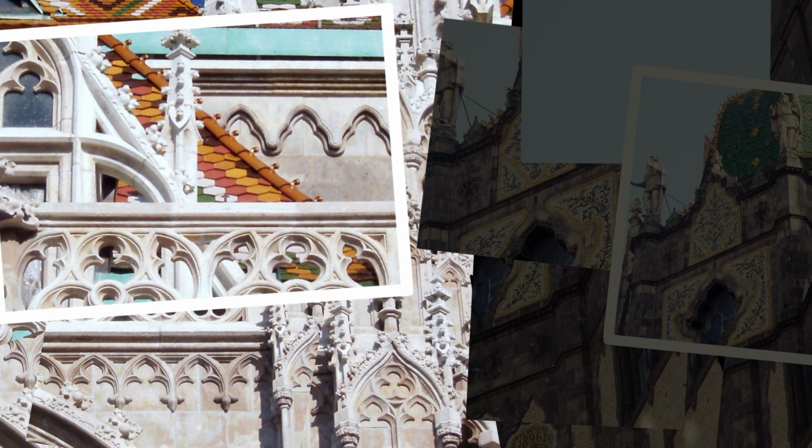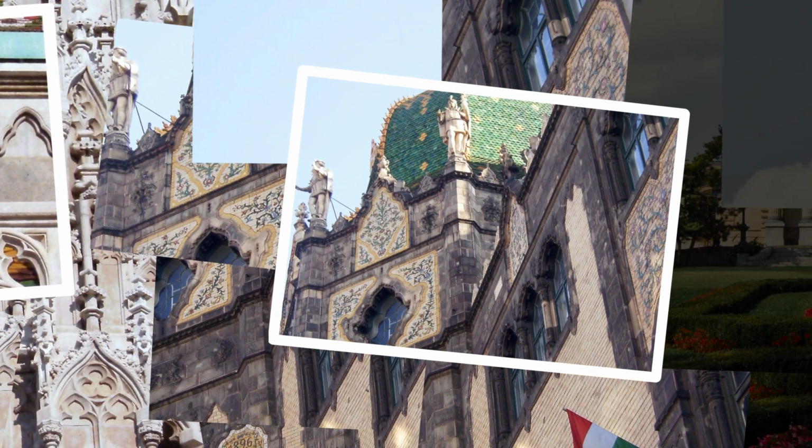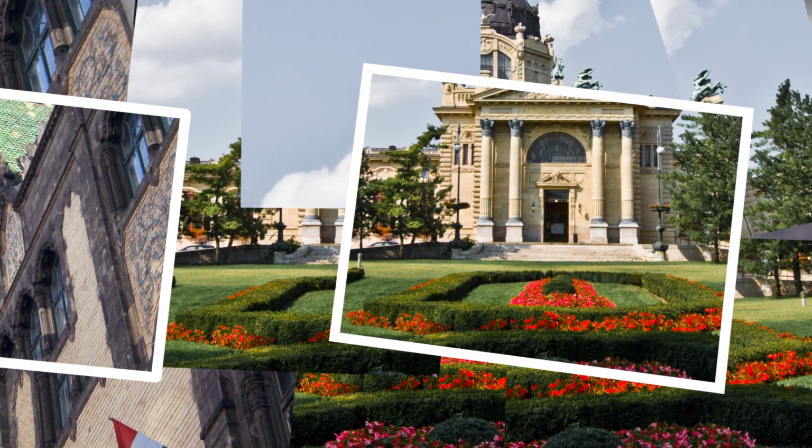They say the past is another country, but it's always been just around the corner in Budapest. Architecturally, the city is a treasure trove with enough Baroque, neoclassical, eclectic and Art Nouveau buildings to satisfy everyone.